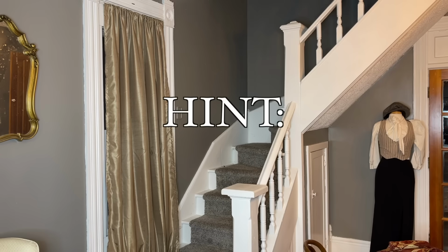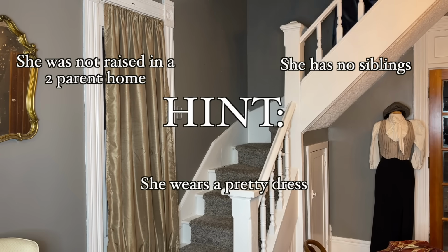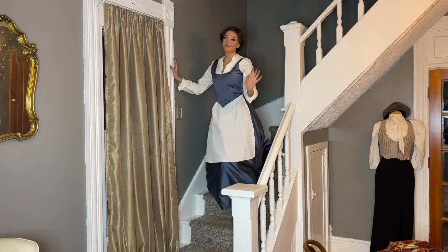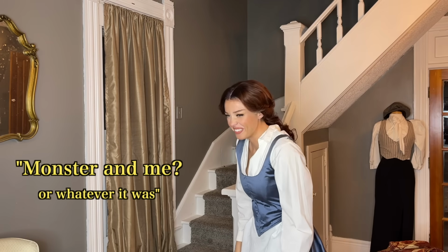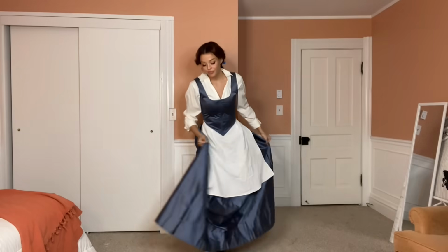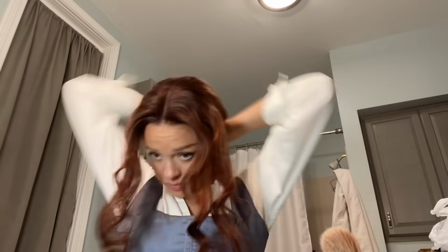Time to guess who our day 4 princess is. Hint, she wasn't raised in a 2-parent home, she has no siblings, and she wears a pretty dress. That's right, it's Belle. And let's see if my dad can guess which movie she's from. Monster and Me or whatever. Beauty and the Beast. Aside from making the dress and apron, this look required me to stuff my chuggy yellow locks into a brown wig.